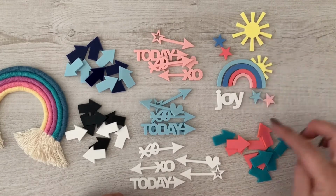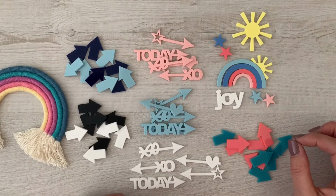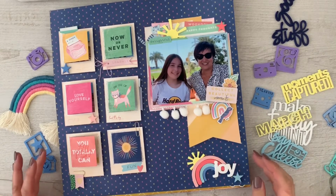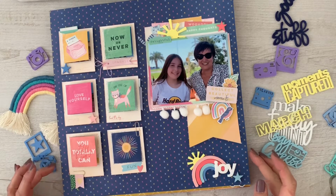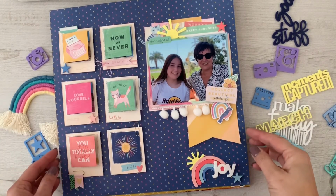I'm going to show you how I've used some of these very quickly on my layouts, so bear with me. What I thought I would do is just show you some layouts that I have worked on this month, and how I've used those new items in the shop.